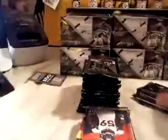There's our patch card. I've been pleasantly pleased with the patch cards. Seems like big name players, nice patches. I mean, at least there's some value there. You get a one color jersey card, there's not any value there.